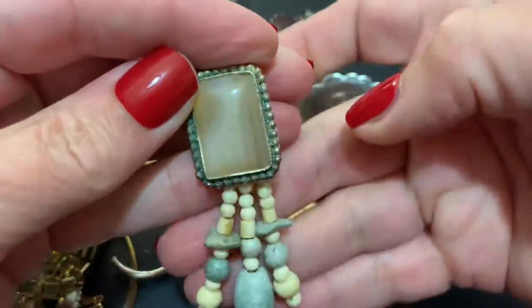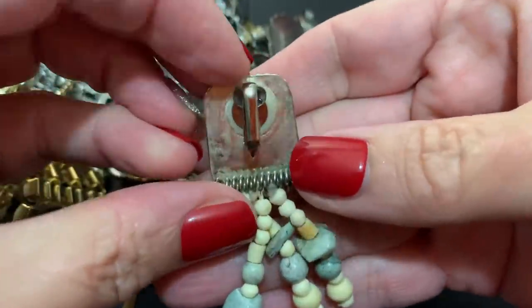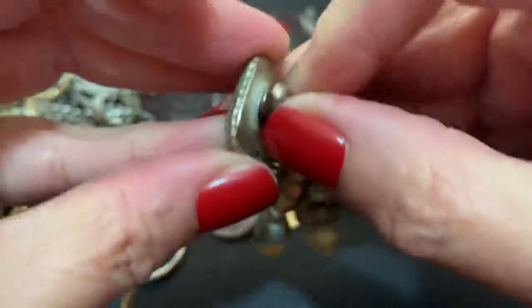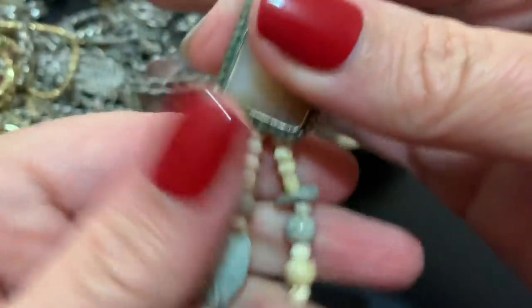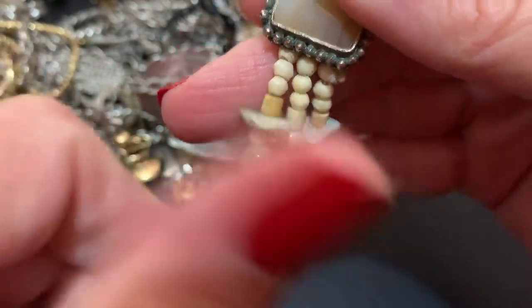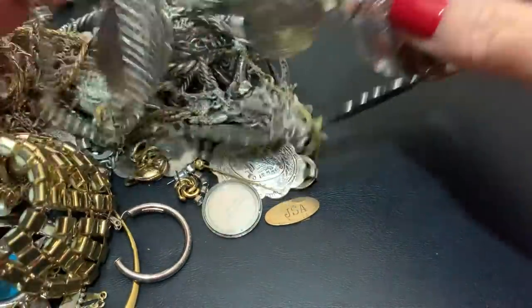Let's see. These have kind of an agate clip-on with some, looks like natural stone and maybe some wood or bone. Put that to the side, see if they have a matching one.